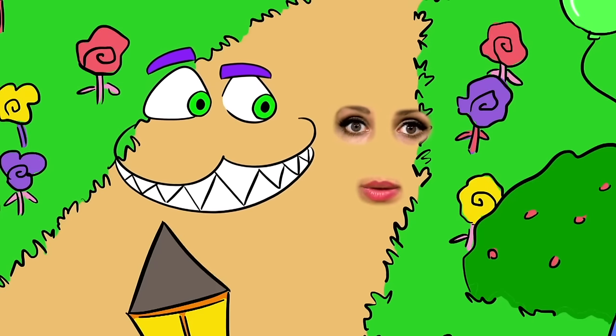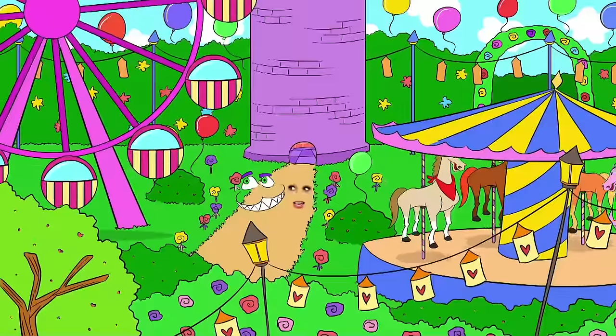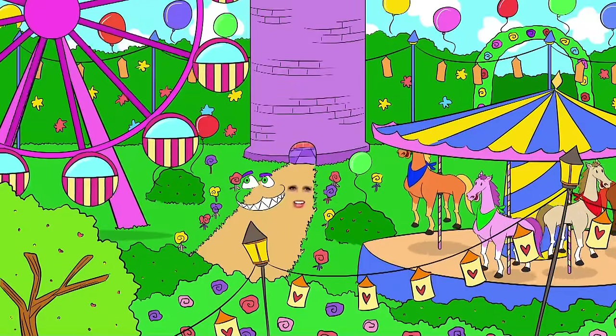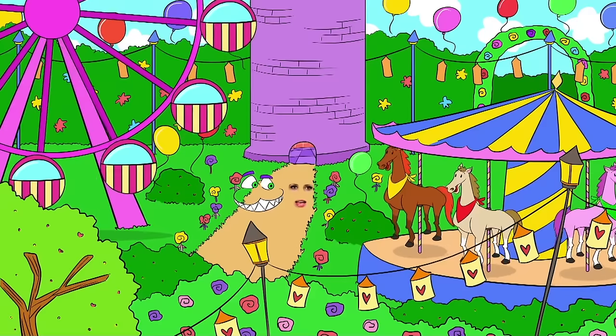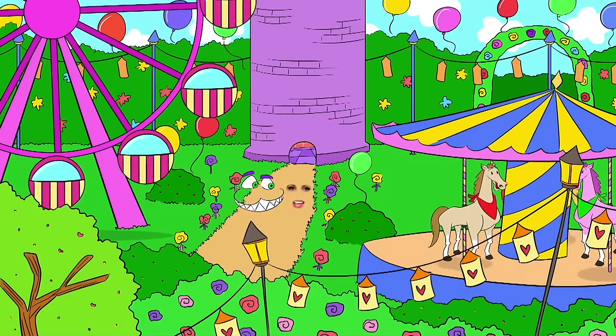Away from that mean old queen just in the nick of time. And hey, there's the Ferris wheel. Awesome. Now I just need to get the rest of me back so I can ride it. At least I have a mouth left to eat my cotton candy with.